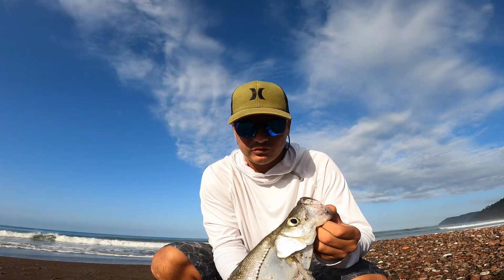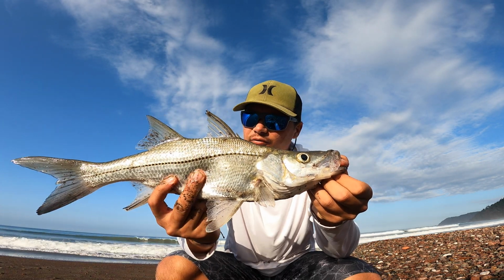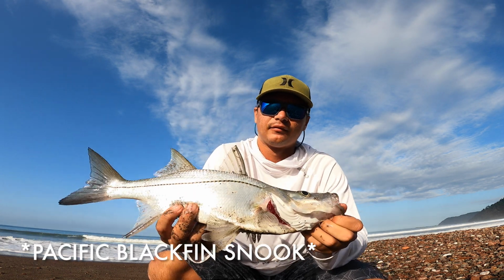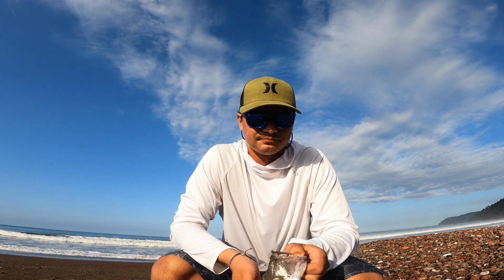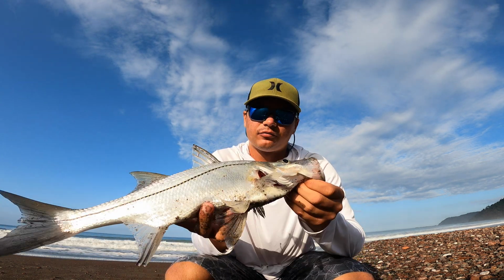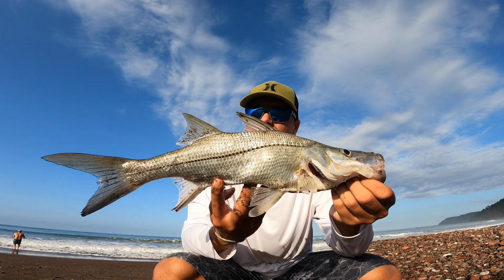Alright, so this is the type of snook we have here in Costa Rica called a yellowfin gualaje. As you can see, it looks very different from a normal snook. And they don't get very big at all, actually. This is a medium size for one, or an average size.